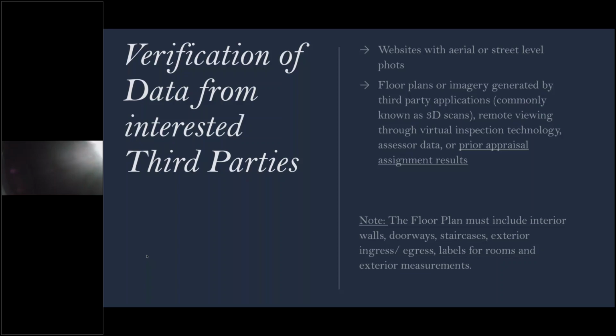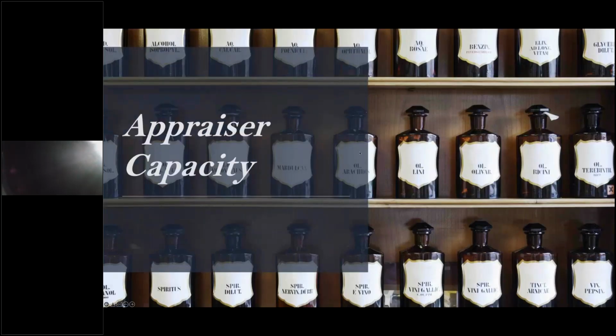So as I've said, that floor plan must include those interior walls, doorways, sketches, staircases, everything else. And that means that whatever you're doing to get the information on the subject property from your desktop has to be fairly detailed. And I think it has to be very user-friendly for whoever is providing you with that information. So we'll see how that goes as we move forward.